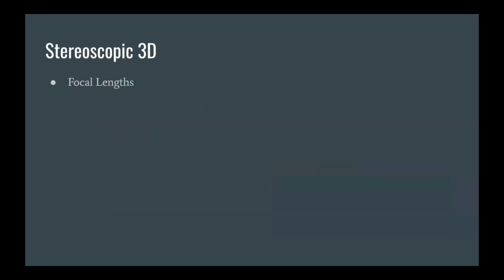The next problem to solve is something called focal length. We all know this: if I place my hand close to my face and look at it, I can either see my hand in brilliant detail with the rest of the room behind it blurry and out of focus, or I can see the rest of the room completely in focus, at which point my hand would be blurry, right?